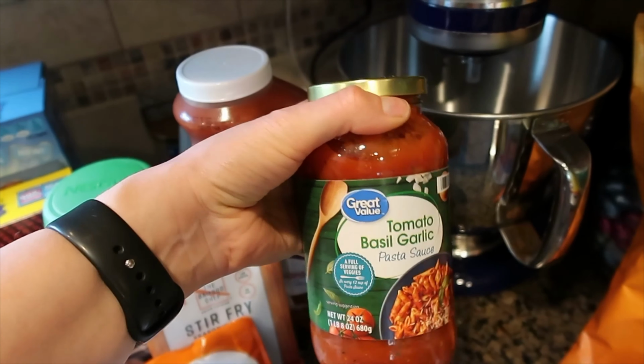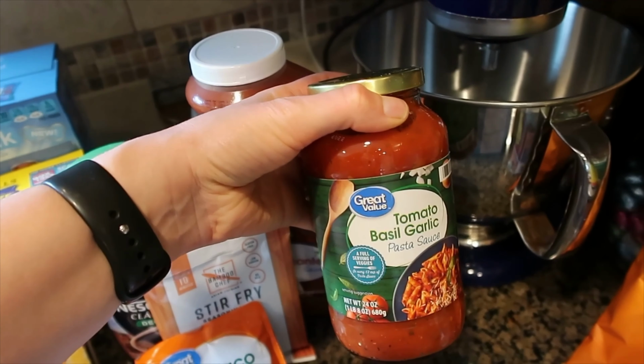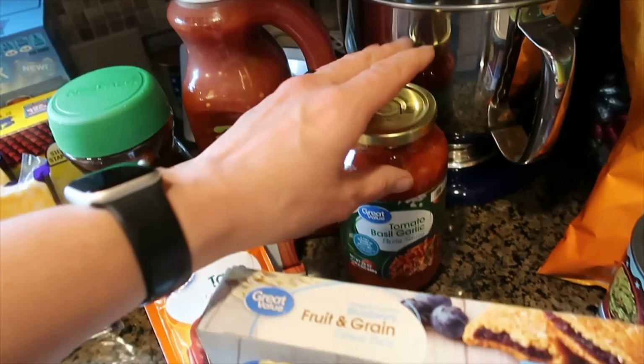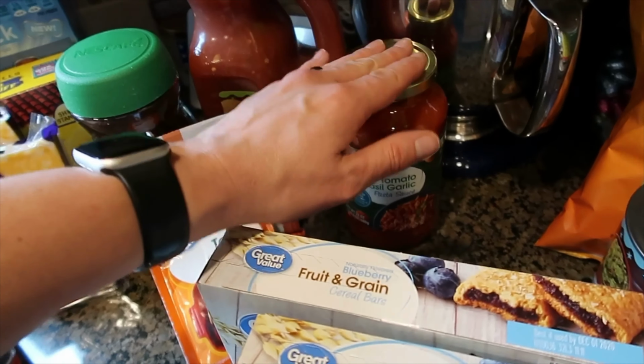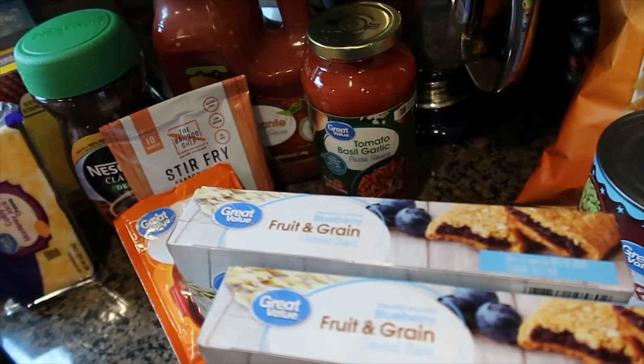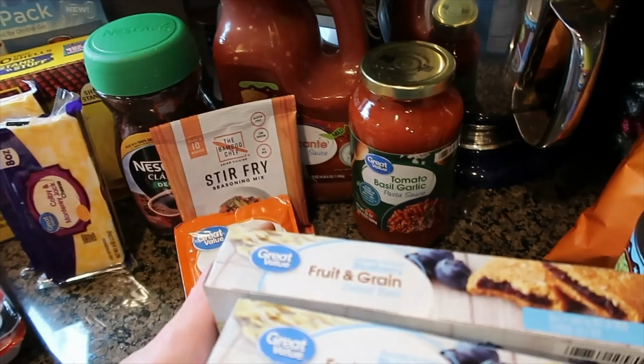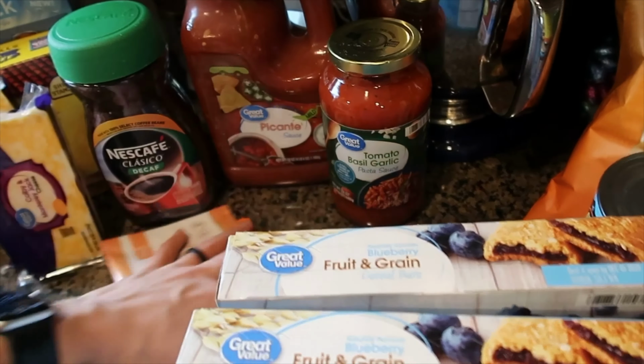Normally I'll make the Skinny-ish dish crock pot marinara, but our Walmart and all of our grocery stores are really low on canned sauces and canned tomatoes and stuff like that. So I just wanted to pick that up so I had something to use in a pinch.